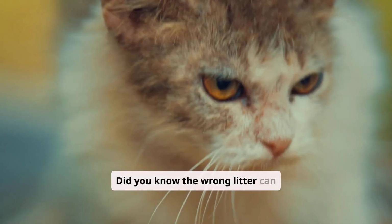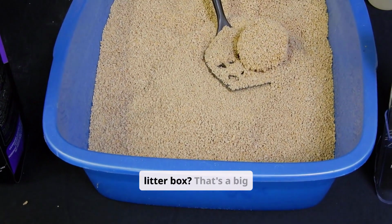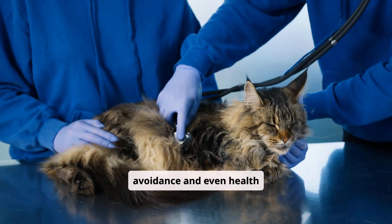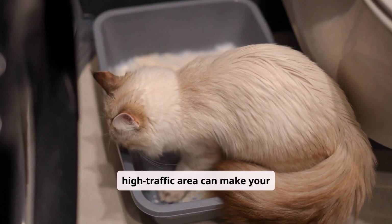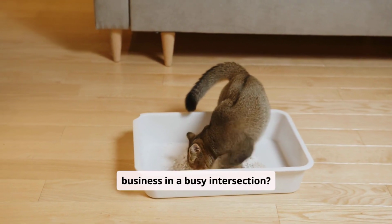Did you know the wrong litter can actually stress your cat out? It's true. And a dirty litter box? That's a big no-no. Cats are clean creatures, and a messy box can lead to avoidance and even health problems. Where you put the box matters too. A noisy, high-traffic area can make your cat anxious. Think about it. Would you want to do your business in a busy intersection?